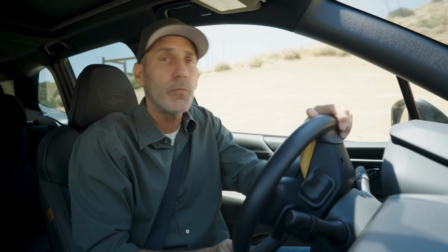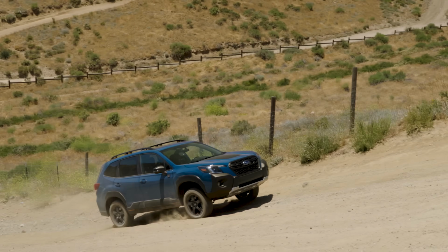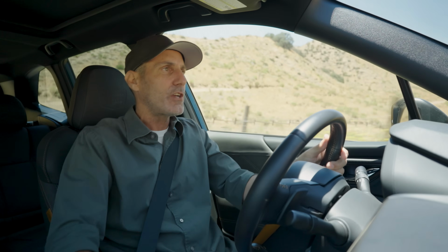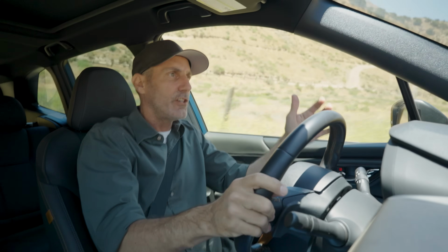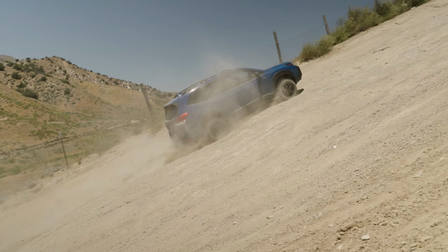All right, we're gonna take the Subaru up this really steep hill first, and I'm gonna be honest with you, I'm a little scared. This looks intimidating from the driver's seat of one of these vehicles, but I'm not gonna go full send up this. We're gonna let the vehicle do its work. We are in snow dirt mode, traction control is off, and we're just gonna let it see if it can find its way up this.